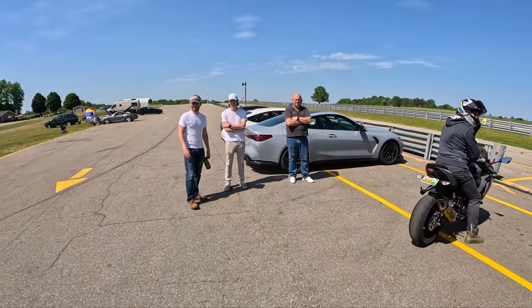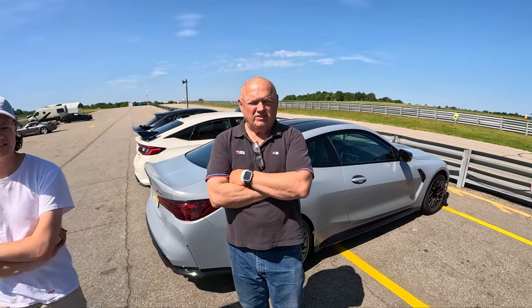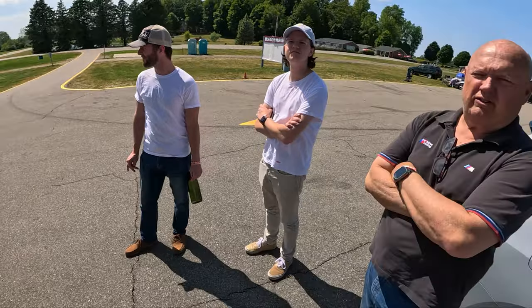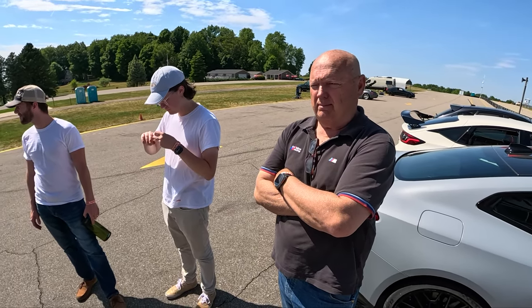Awesome. Feels great. Good way to end the day, huh? Yeah, it's so balanced. What brakes do you have on there? Stock. Well, they're Pagid endurance pads. Okay. With SRF fluid on stock brakes. Cool. The stock brakes on those cars are more than adequate to race on, as long as you have the right pads and put good fluid in. Cool.